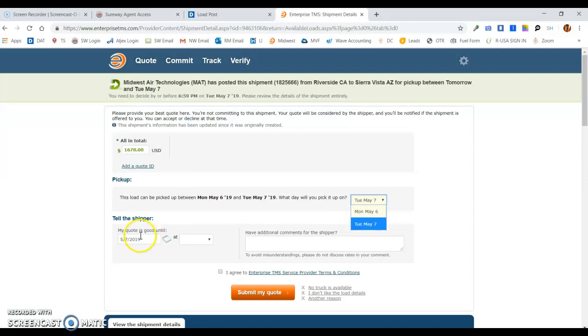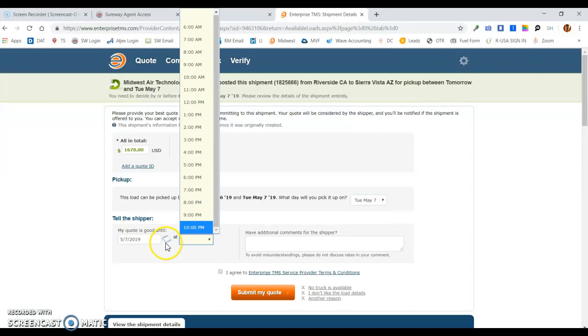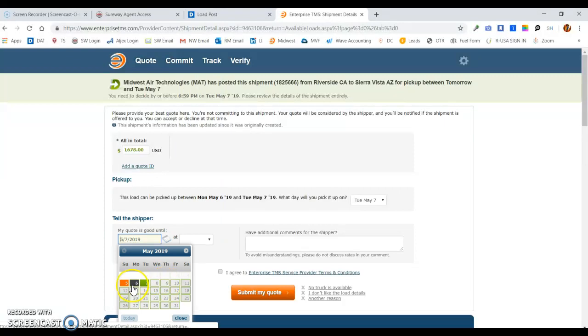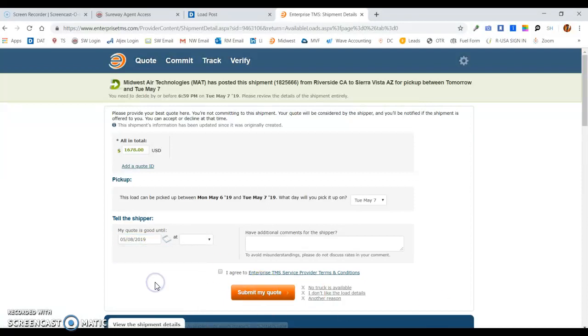And then from there, it may ask you to give a quote, how long your quote is good for. You want to always make that 3 days from today's date. So today is 5/5, so 5/8. Okay, 5/8. If it asks you for a time, just select any time. And then you're going to click I agree and submit my quote.